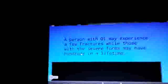So we can see here also the bone in the back that can cause a spinal curvature called kyphosis, which is also known as a humpback. This is the classic manifestation of the symptom of this pathology. The treatment: it has no cure, and it involves only management and vital support. A person who has osteogenesis imperfecta may experience a few fractures, while those with the severe forms may have hundreds in a lifetime. So this is a very severe disease that we have to treat and we have to see.